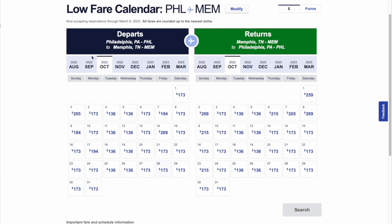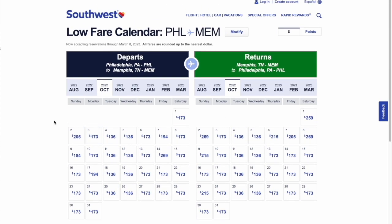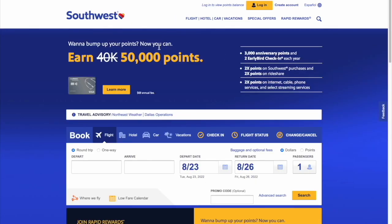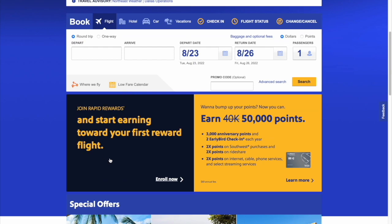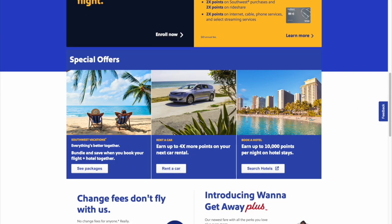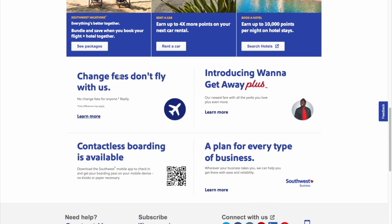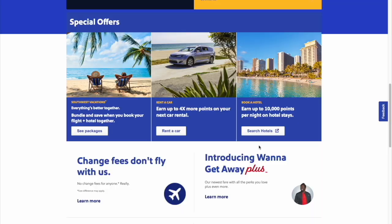If you want to look for non-stop flights, there is an option there and you will be able to look at all the available non-stop flight alternatives. Don't forget to consider the Wanna Getaway fares as those have great points value choices. With Southwest, you won't really discover any absurd values of 2 cents per point or more because typical exchange values are between 1.3 and 1.4 cents per point on average. However, because the cost of the trips is already so low in cash, the number of points needed for many flights is also quite modest.